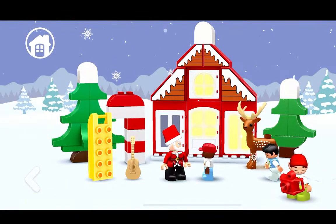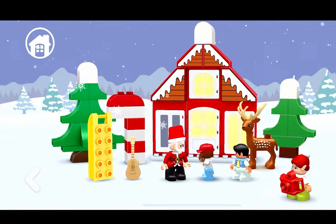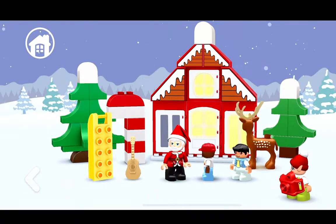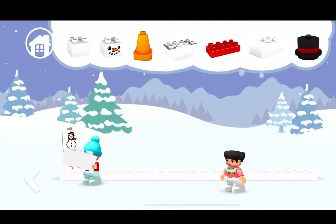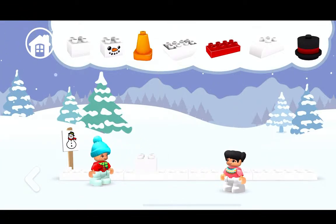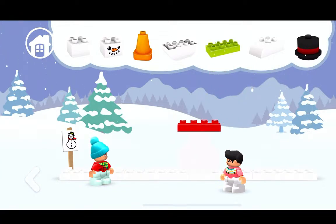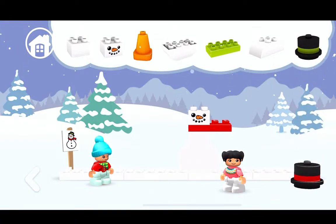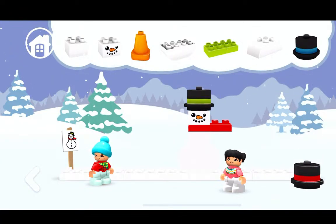Okay, attention. You need to behave well. Obey your parents so that Santa will bring you gifts for Christmas. Let's go. Next. Oh, at this level, we can collect something from the details. For example, snowman. Okay, take these details and this one. And maybe this and the red scarf, the hat, and the hat. Now, the hat with the green stripes.